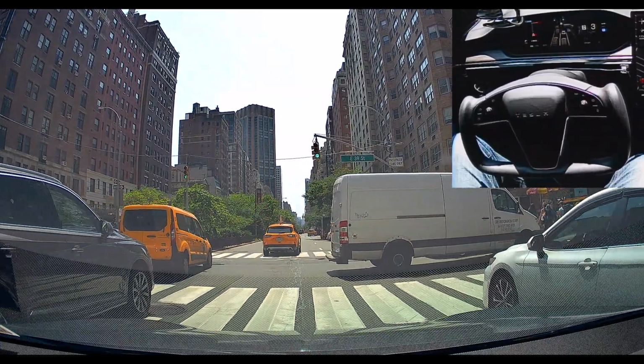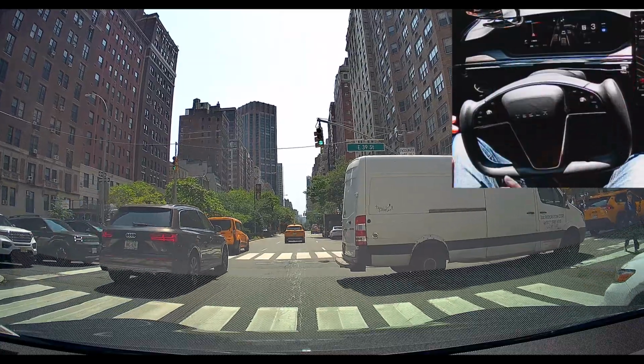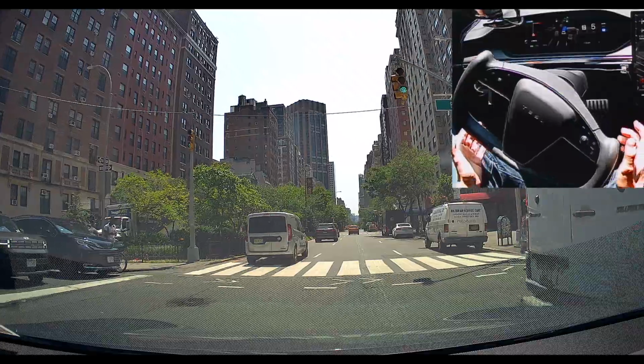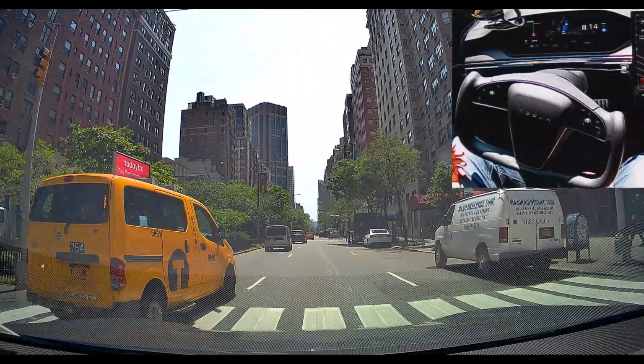All right, yeah. Okay, so this car is kind of sticking out. All right, I guess it did that pretty well.